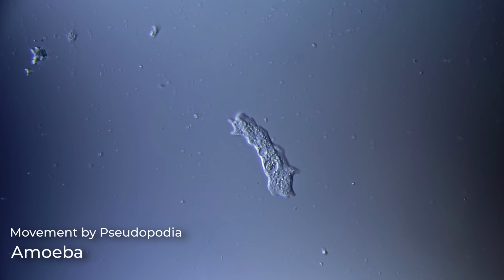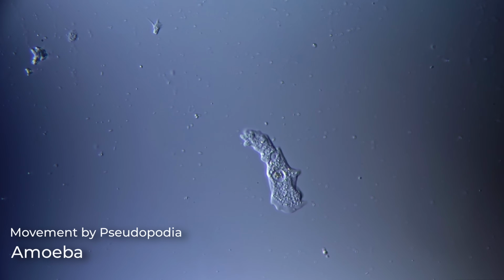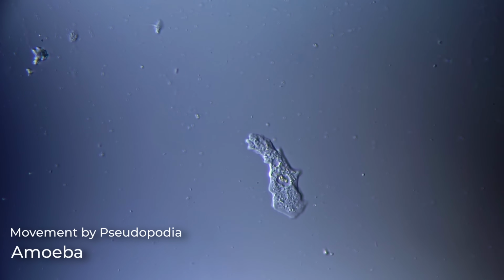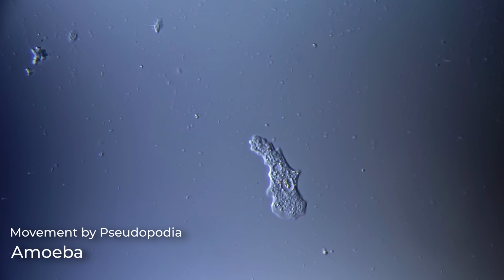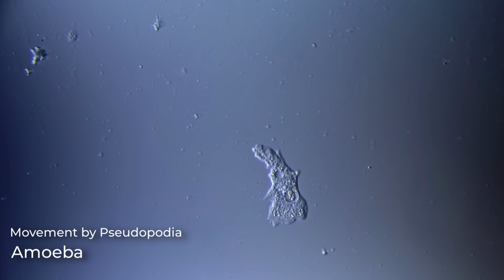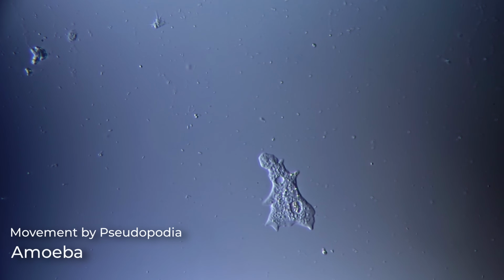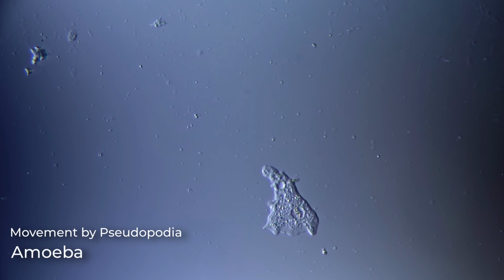Next, we delve into amoeboid movement, a method used by organisms like amoebas. Instead of external structures like flagella or cilia, amoebas rely on pseudopodia, cytoplasmic extensions that stretch and contract to pull the cell forward. It's as if the organism reshapes itself to move. Amoeboid movement may appear slow, but it's incredibly efficient for navigating uneven surfaces and engulfing food particles.